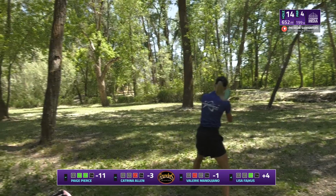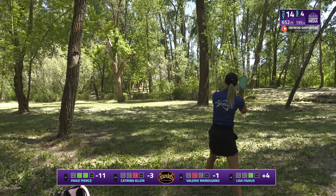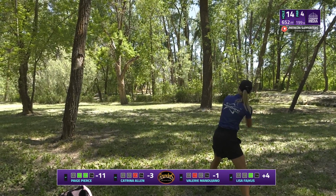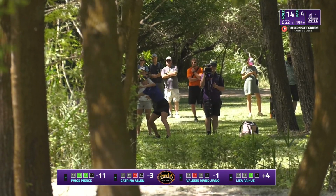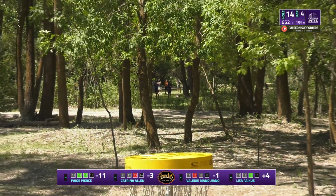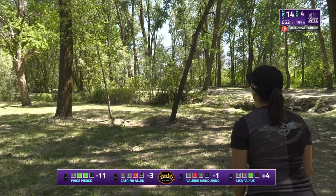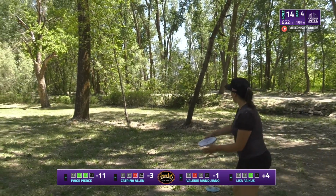And, ooh, Paige is behind. Paige is behind that tree. She's going to maybe have another patent pending unless she wants to go big turnover forehand. This is a very unique shot. Yeah, sneaks through. Wow. That's impressive. I'm loving all these sidearms from everyone.